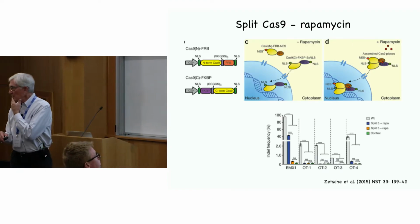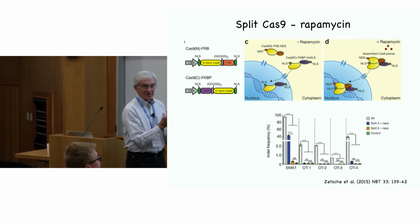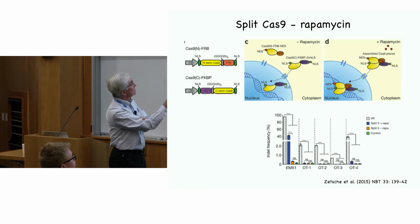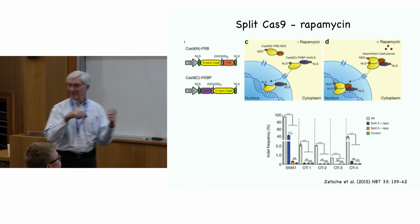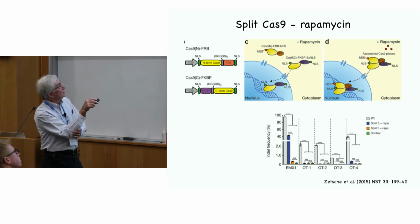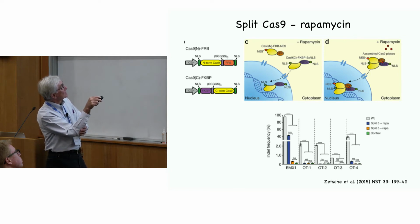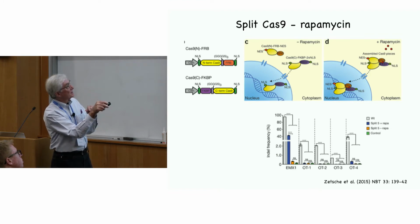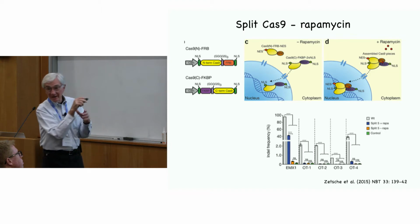Another thing that people have done with Cas9, mostly to improve its specificity, is to break it into 2 pieces. And you can break it into an N-terminal half and a C-terminal half and express them separately. The Doudna lab actually did this in a somewhat more intentional way than just cutting it N and C terminal. But you can set it up so that the association between the N and the C terminus doesn't happen except in the presence of a small molecule or some other initiating condition. This is one, again, from the Zhang lab, where rapamycin encourages the dimerization or the association of the N and C terminal halves, which then go to the nucleus and have activity.